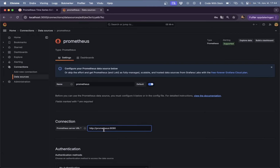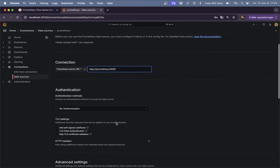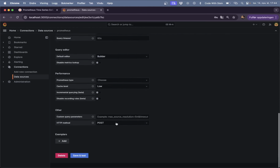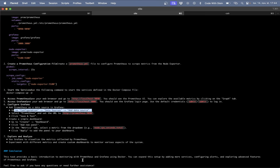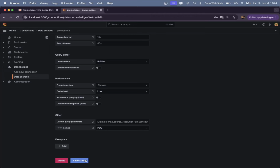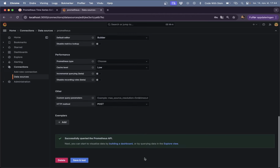Use the default URL, prometheus:9090. Yeah, just go. Then we can click save and test. Successfully queried. Great.